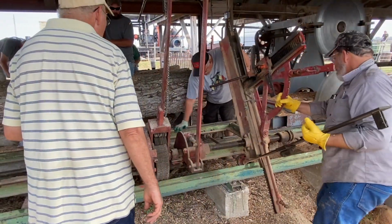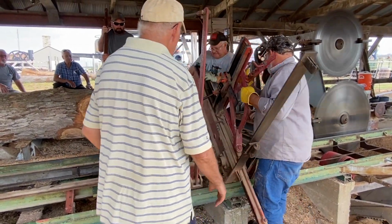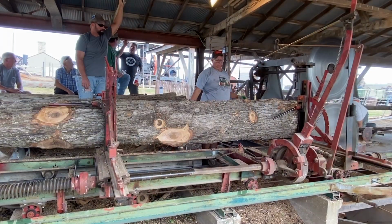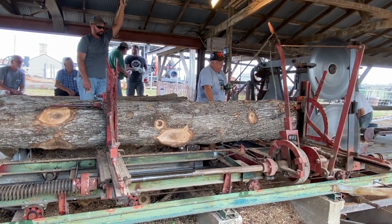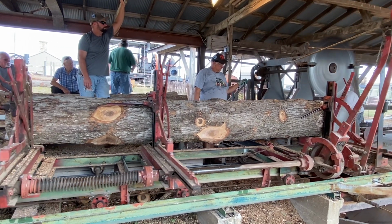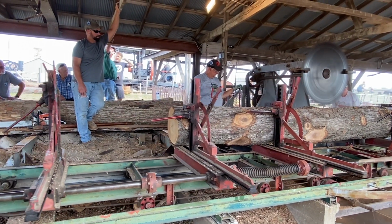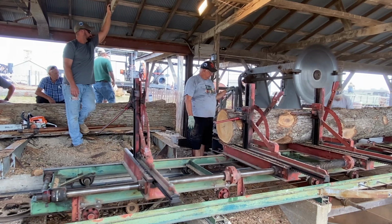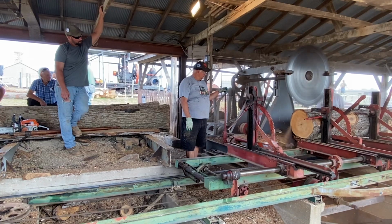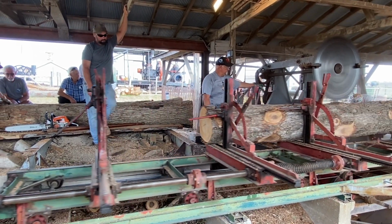And now check this out. The head blocks on this sawmill actually move, so they can flip it back, slide it down, and adjust it to whatever length log. In this case, the log was kind of short, so they slid the front head block in a little bit, so you can see how the log is just being caught on each end with the head blocks. Most sawmills, you can't move the head block like that to adjust for the length of the log, but this one's pretty cool where you can.